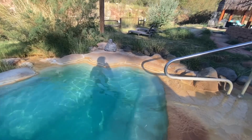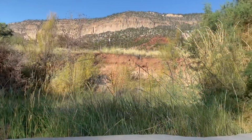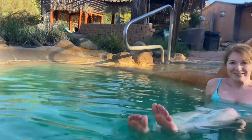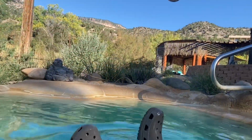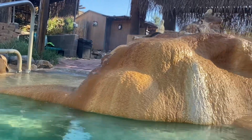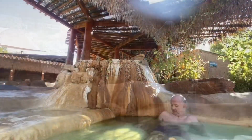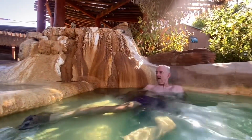These are such cute little pools. Such a cute place, Jemez Hot Springs. Enjoying a good thorough soak. This place is ranked in the top 10 in the country for natural hot springs. It's like 4 pools, different heat levels.